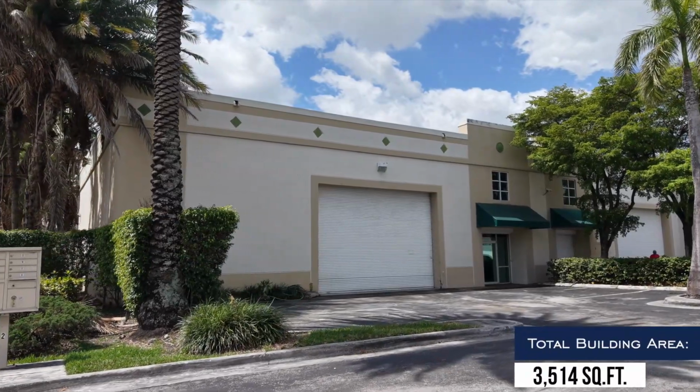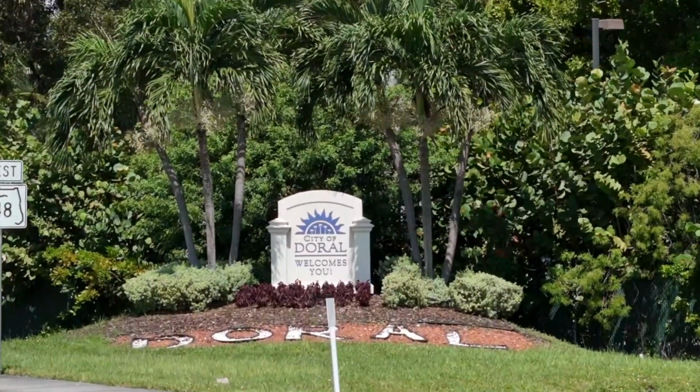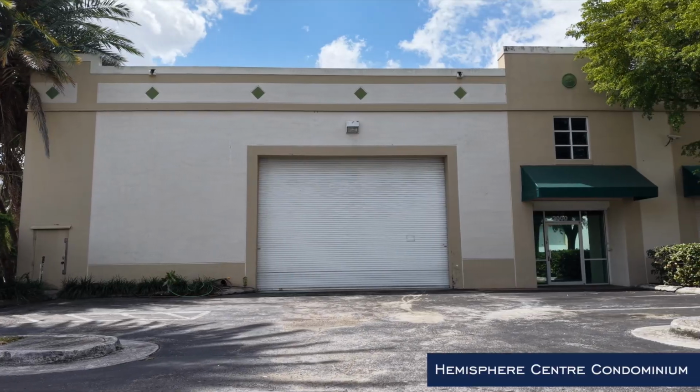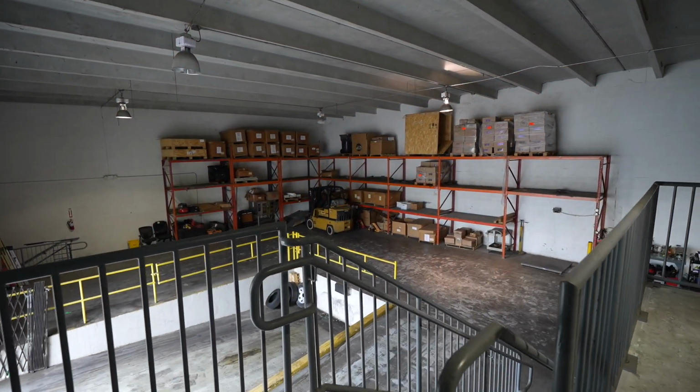Today, I'm thrilled to introduce you to a new warehouse that is not just a space, it is a strategic advantage. This corner unit is turnkey and available immediately, whether you are scaling up or relocating. This space is built for businesses.